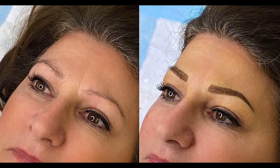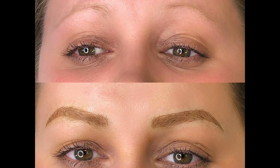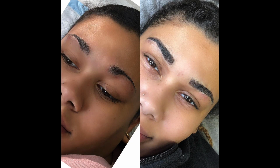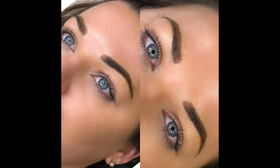After the first session, your brows should be like 90% perfect, and then after the second session, that's where I feel like I want 100% perfection, and I do want to make sure everyone is 100% happy with your brows. If not, I want you to come back and I will work until you are happy.